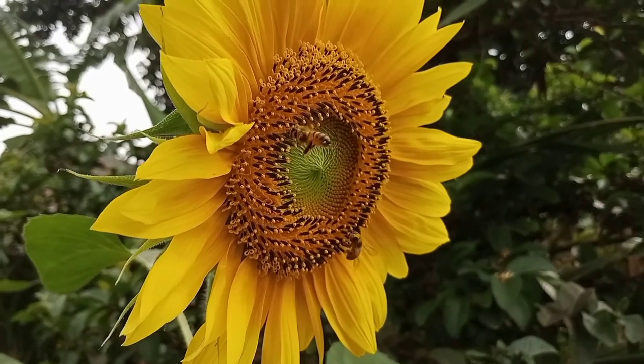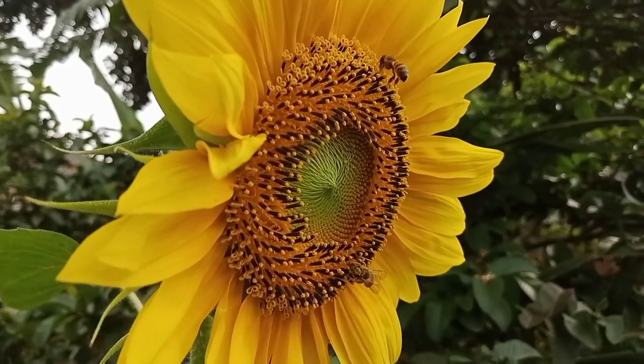This very beautiful sunflower dried up and I ended up feeding it to the chickens.